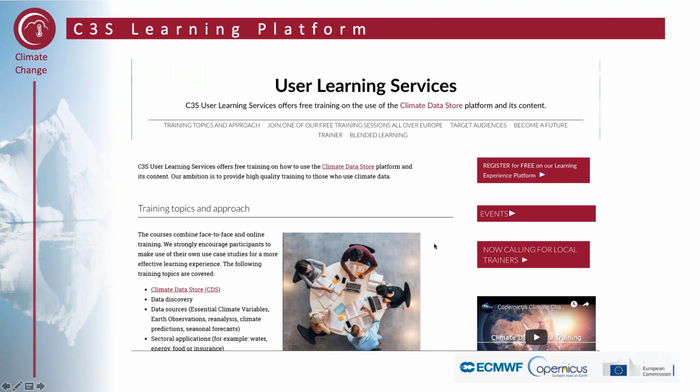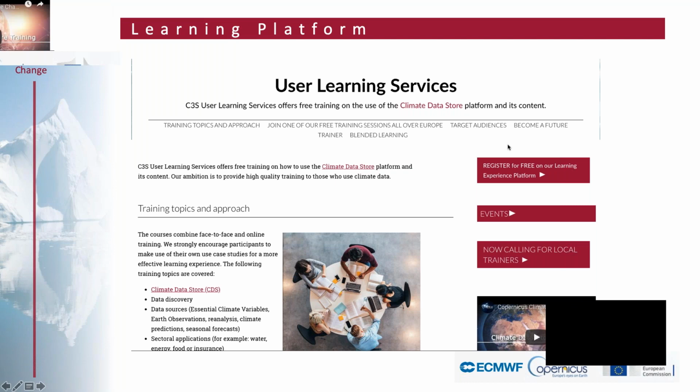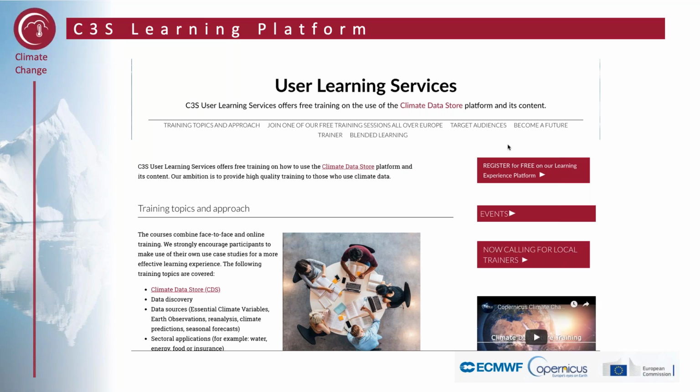And finally, everything we're doing in terms of user support, webinars, blogs, seminars, educational activities, and so on will be collated and presented on the new C3S user learning services. It's the learning platform. And this is part of the Climate Data Store and will offer training in all aspects of using the Climate Data Store.